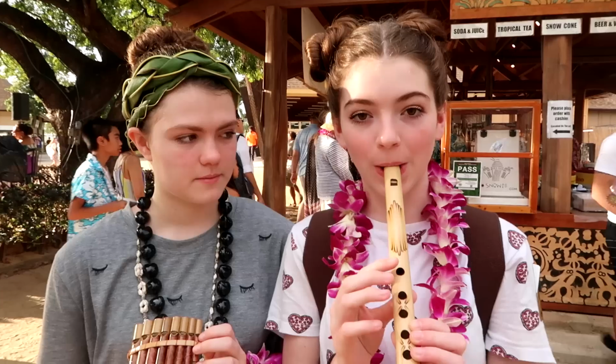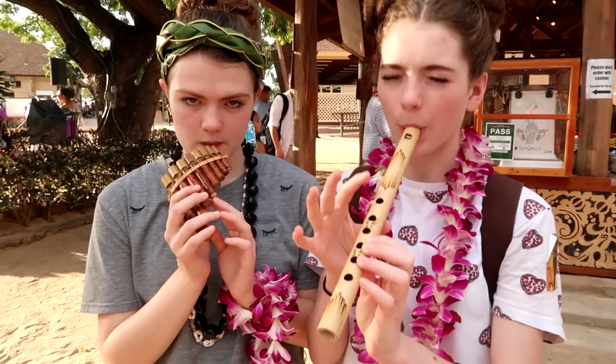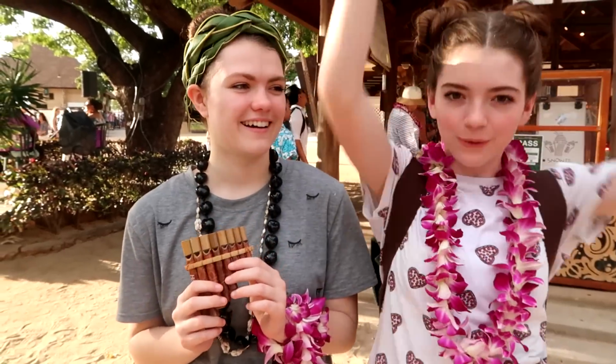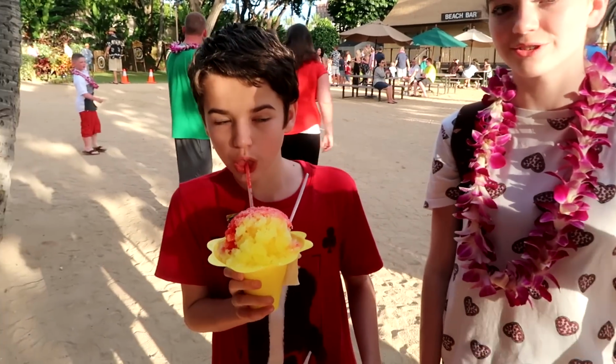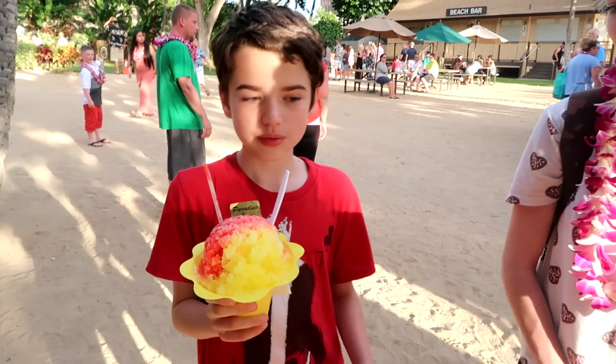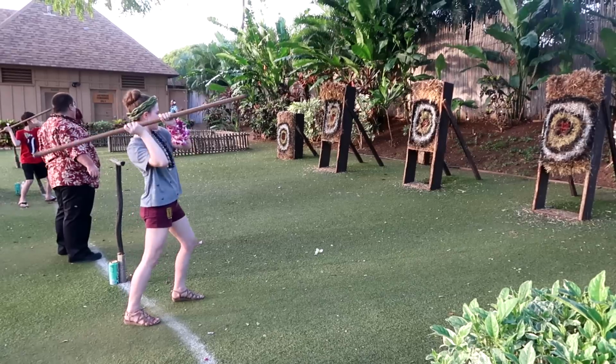Are you ready for this action? Throwing at targets. This is a game where you have to chuck the rock and the stick through the two poles. It's kind of like bowling, so you have to swing your arm back and let it slide through. It's pretty hard actually. I could get the rock through it, but not this.